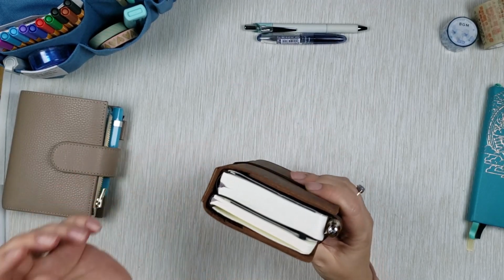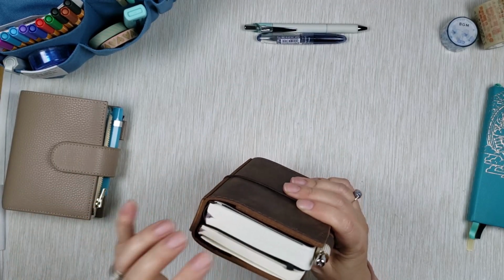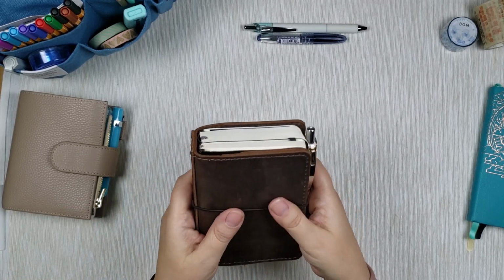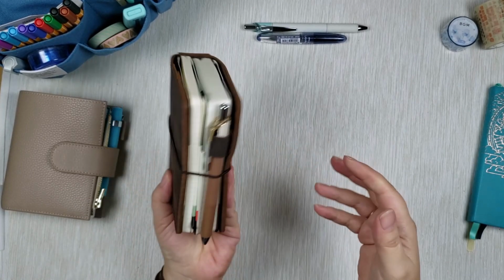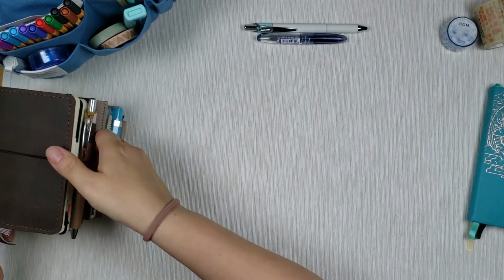I'm really excited. Again, as I mentioned, it is weekly and daily both, so you know, the best of both worlds all in one little package. I think it's so cute.